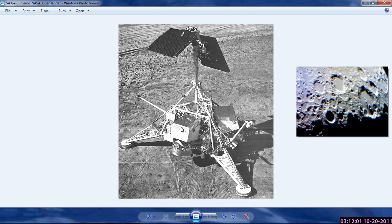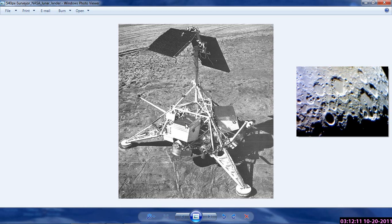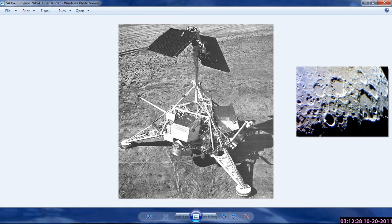So this was launched on January 7th, 1968, landed on the moon January 10th, 1968. What's interesting about it, now you can see over here on my little moon, you see there's Clavius, there's Tycho, and there's that little crater. It landed right there between them.